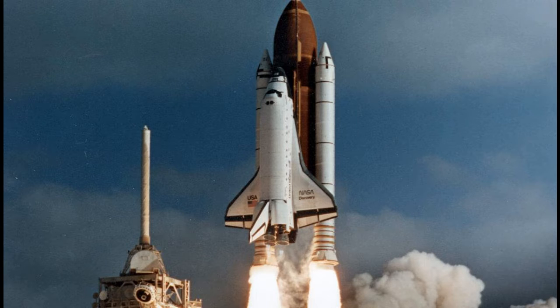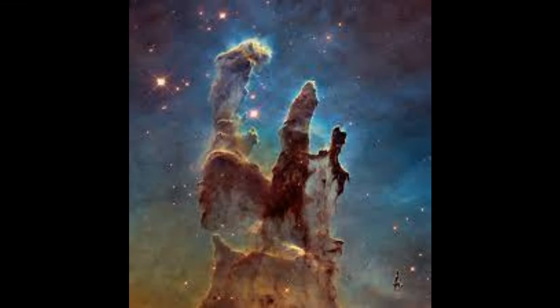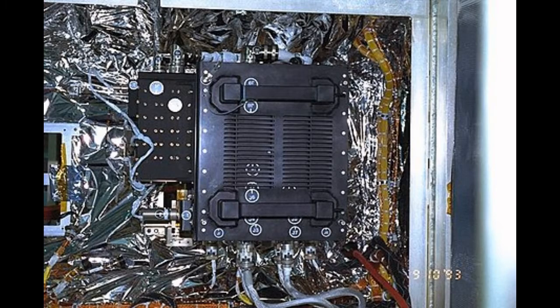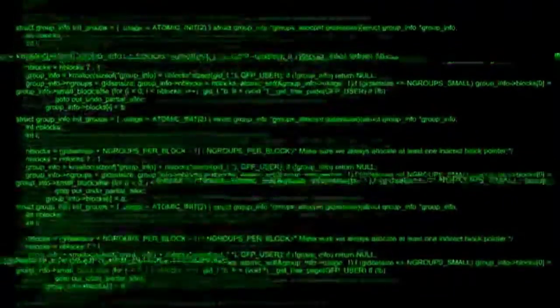Hubble Telescope has made more than 1.3 million observations with many discoveries. On June 13, Hubble's 1980s classic payload computer stopped working. NASA has spent almost 4 weeks trying to solve the glitch.